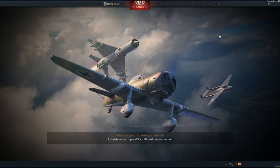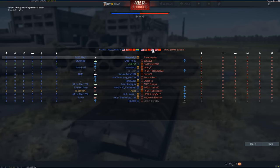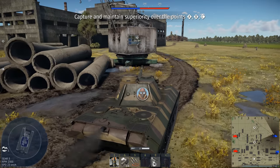See, it's nice when the battle points are not near the spawn. You know, it's like a smart implementation of a game mode. War Thunder. Let's see how fast we can get set up in Alpha.